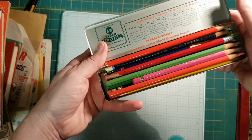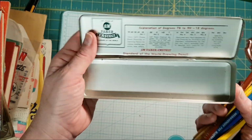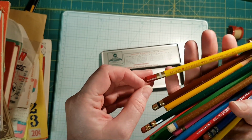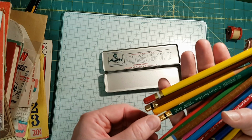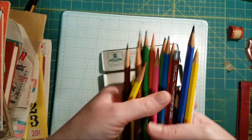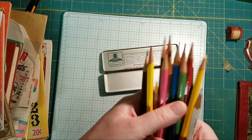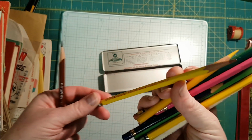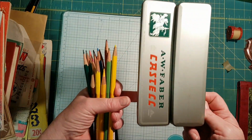I got this pencil box, and it is full of colored pencils. But that's not why I was interested. I just wanted the box. I don't think there's anything, well, some of them might be interesting. This one's kind of neat looking. But I don't think the pencils are anything too exciting. Although I do like that one that has Ben Franklin indelible. And it's a red pencil. I do like that one. But I got it for the tin.